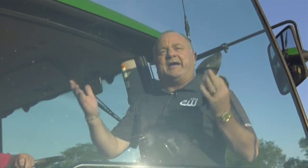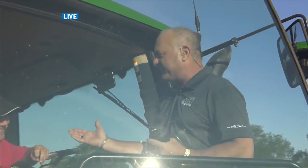Working hard as we wonder, is sweet corn ready for the 4th of July? Look at Steve beaming. Look at him. We are in what is defined as the state of Iowa. When you think of Iowa, you think about corn. We're surrounded by corn. We're inside of a John Deere tractor with Mike Penick from Penick Sweet Corn.